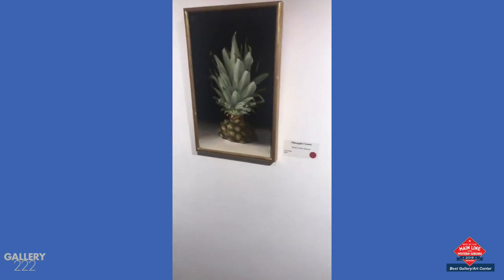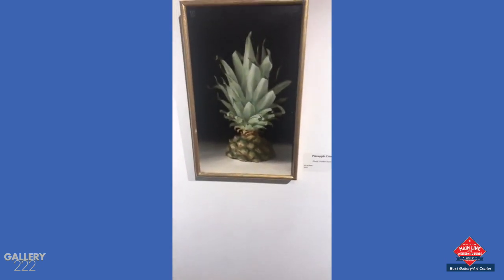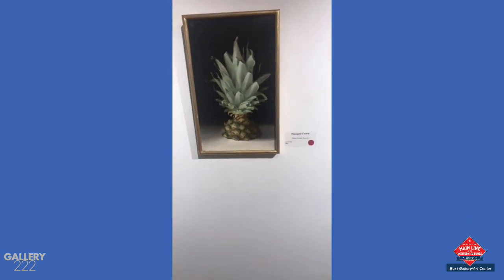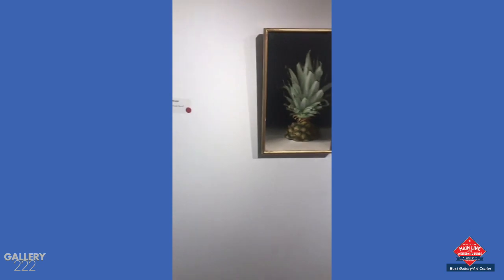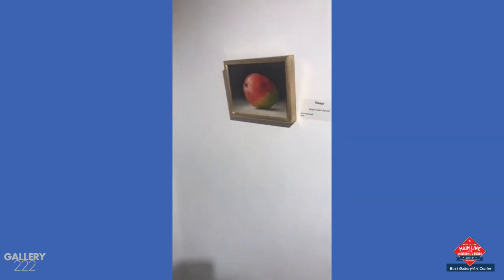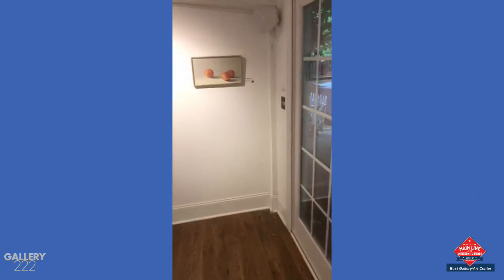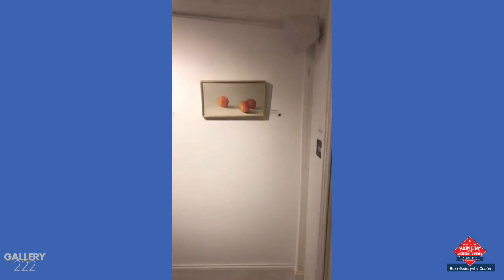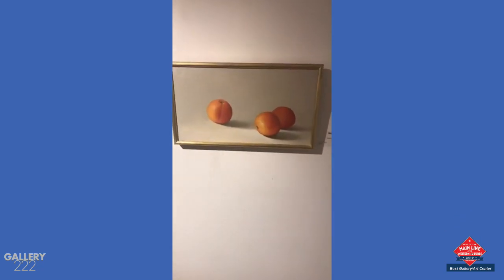This I thought was an unusual way to draw or paint a pineapple. You'll see another pineapple painting soon, but she did the first one and then set it up and said, oh, maybe I'm going to paint this just like that. And it came out amazing.